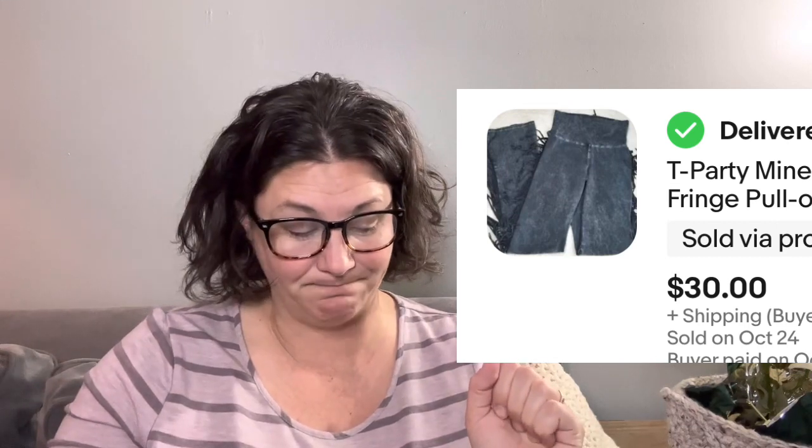So that's fantastic. When I saw these, I was like, you've got to be kidding me. They were like yoga pants, but they had fringe on them. The brand was Tea Party, like the letter T, Party, and they took about 2.5 months to sell. I paid $4 for those. They sold for $39 even, and my profit was $22.39.